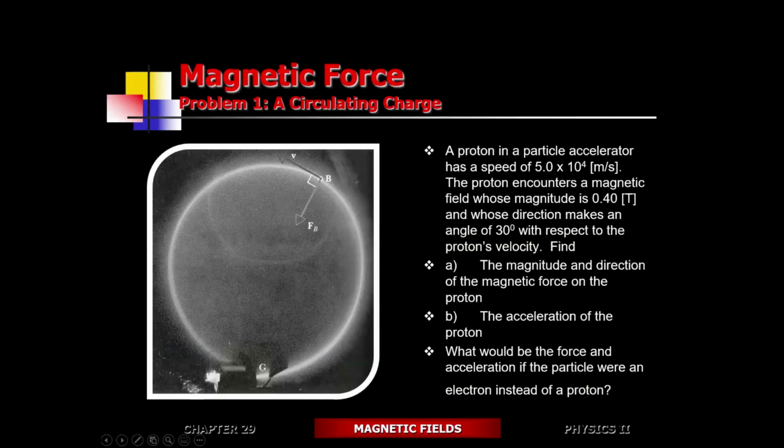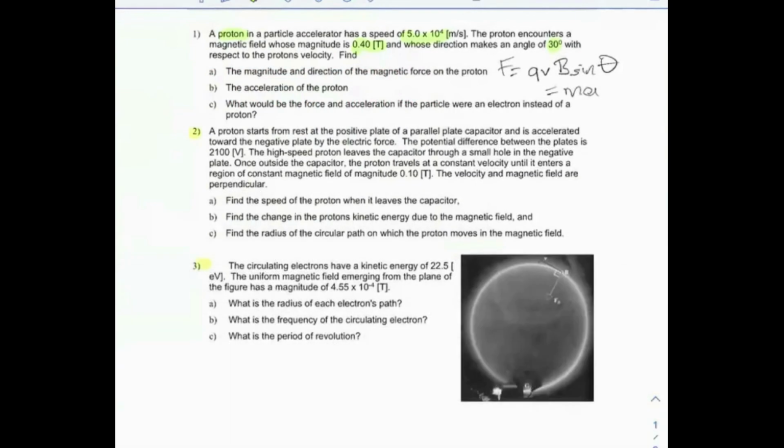This is problem number 1 from the handout. All right, so once again, you have a proton, so you got your positive charge. It's starting from rest, and you get a parallel plate capacitor that's known as the electron gun. So the parallel plate capacitor is going to be used to accelerate the charged particle.